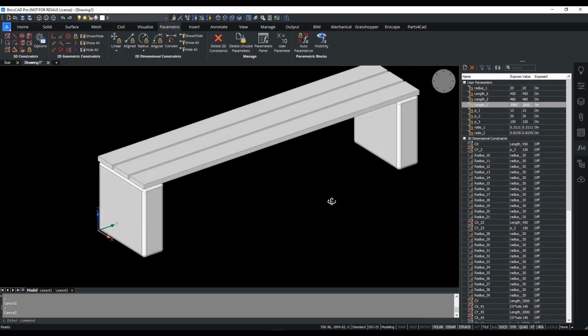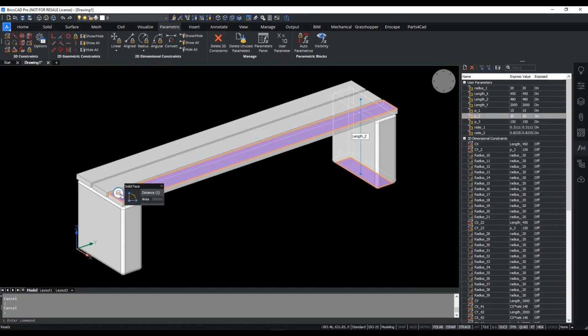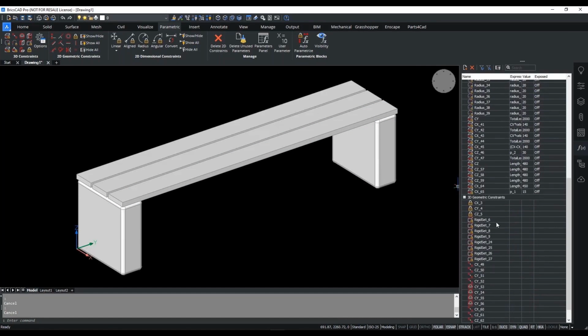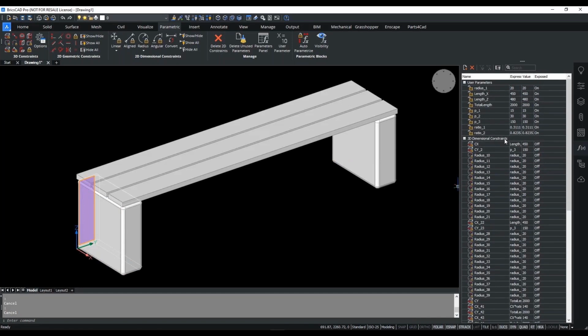I can adjust the length. I can even adjust the thickness of the planks, however it wants. So this intelligent machine learning thing or an AI in BricsCAD is smart enough to detect the parameters so that you don't have to spend time thinking about, oh, this is the parameter that I want or whatsoever. Everything's all done for you, all the constraints, etc. Everything's all set. You basically don't have to think about parametrics at all.